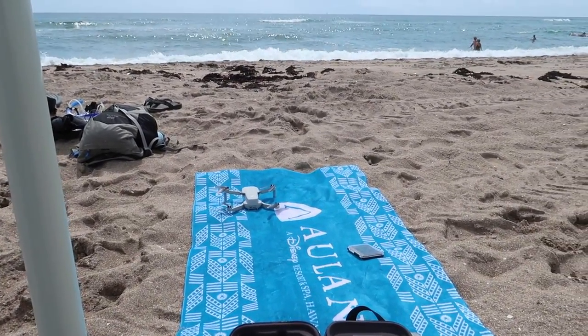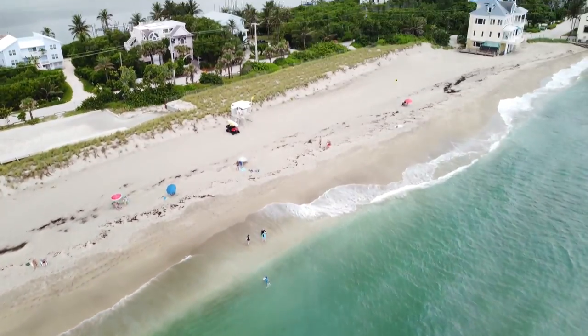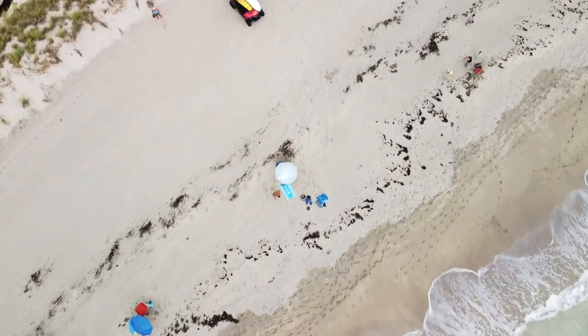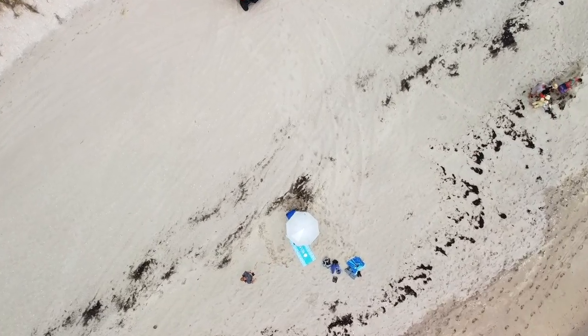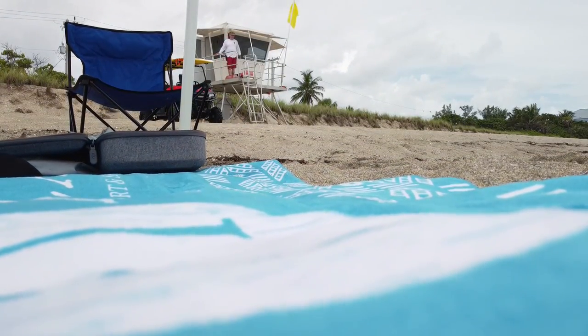I brought the drone back and I put a polarizing filter on it to see if that helps out with some of the glare of the water. We'll see. We searched for a little bit with the drone.